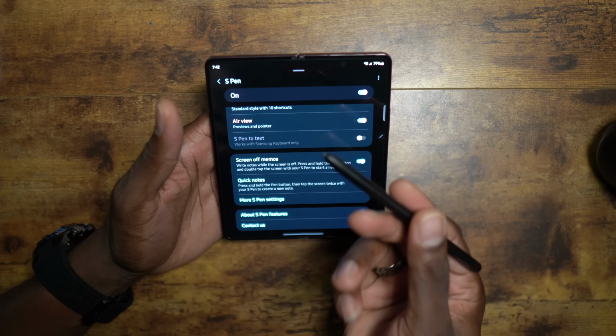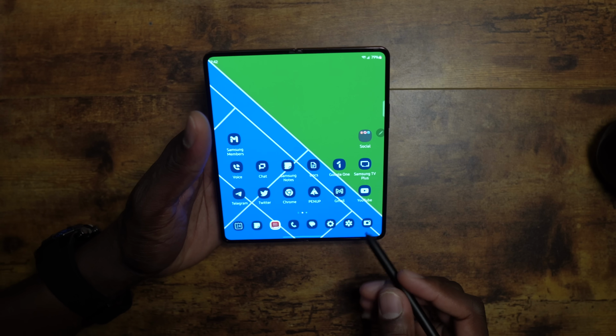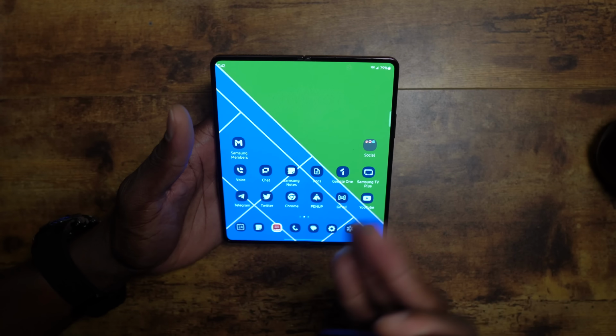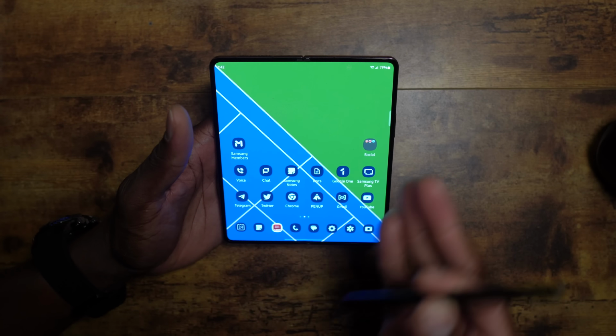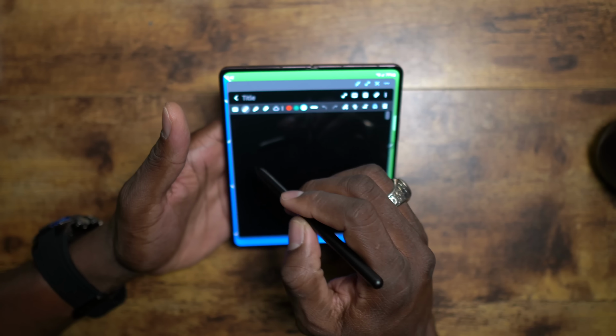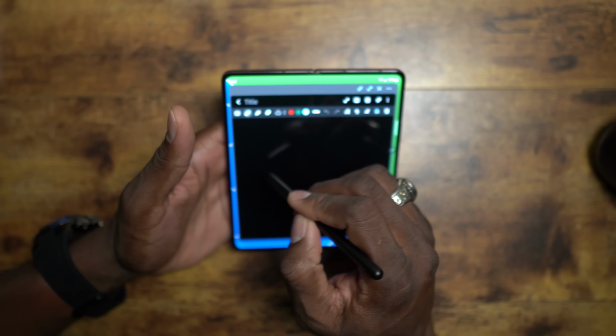S Pen is so functional because the Air Command is beast mode. And you can actually turn it off, but you need the S Pen to do so. If this S Pen isn't around, you don't get that functionality. Trust me, you don't. I've tried. So you just tap on it, and if you hold this button, you can double tap on the screen, and you'll get your quick menu like this, and you can just start writing whatever you want to write.